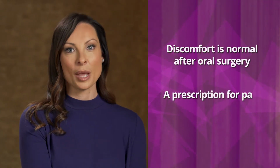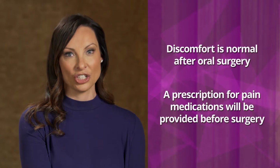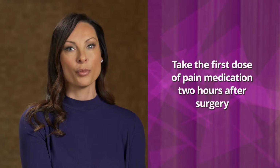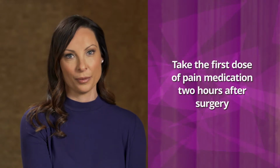To obtain optimal comfort and successful recovery after your surgery, please follow these simple post-operative instructions. Discomfort is normal after oral surgery. Patients will be provided with a prescription for a pain-relieving medication prior to surgery. We suggest that the first dose of this medication be taken approximately 2 hours after surgery before the anesthetic has worn completely off to manage the discomfort.